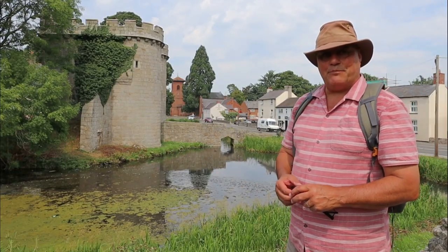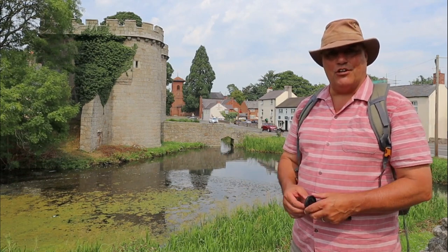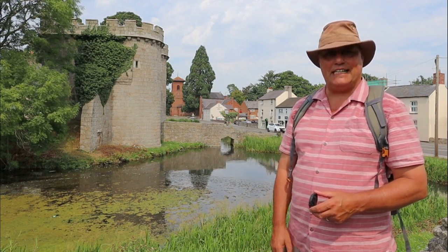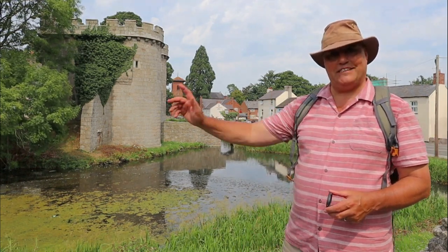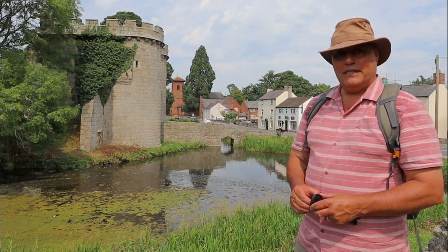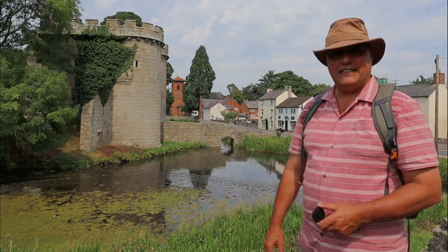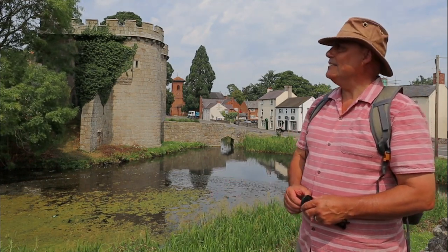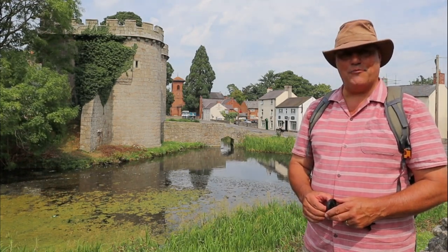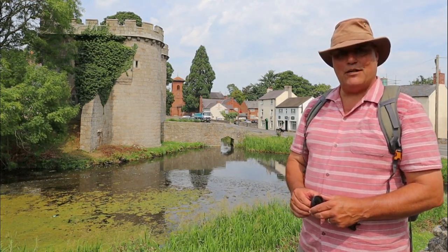The stone castle was built in the 12th and 13th century, changed hands due to royal decree many times. It was built primarily as a defence against the Welsh, and there's a whole string of such castles all down the English-Welsh border. But it's a marvellous find, Whittington Castle, and it's free to come and walk around. They've got a cafe which is open most days, but sod's law, it's not open today. But yeah, beautiful place, well worth a walk.